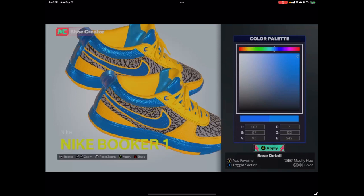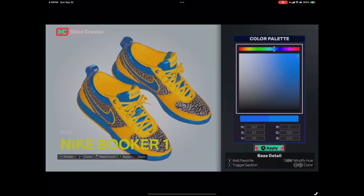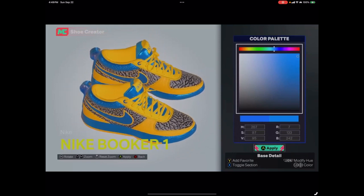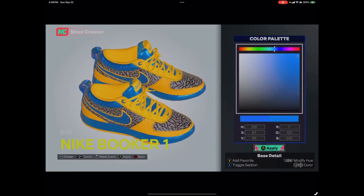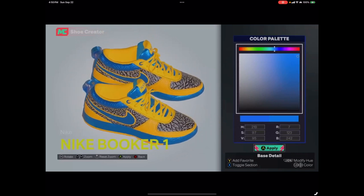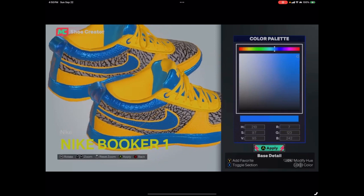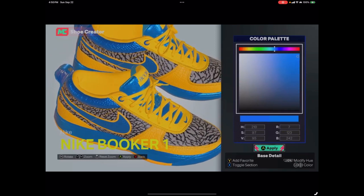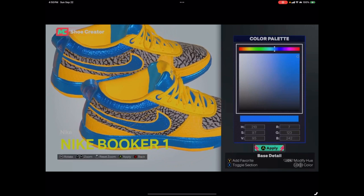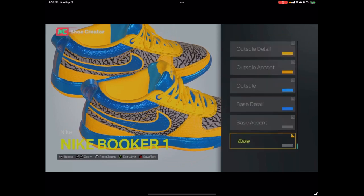I think that's the color right there. Designing my own shoe with my own color. Look at my colorway. How did she do that? Let's see if it's matching up. Alright. We're gonna go with that, like that. Alright, got the base of the shoe.